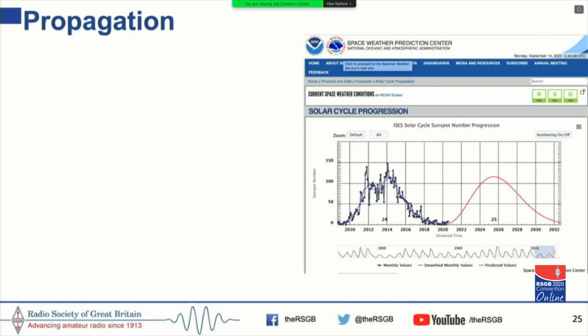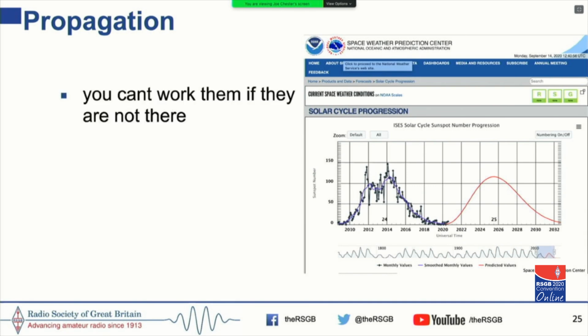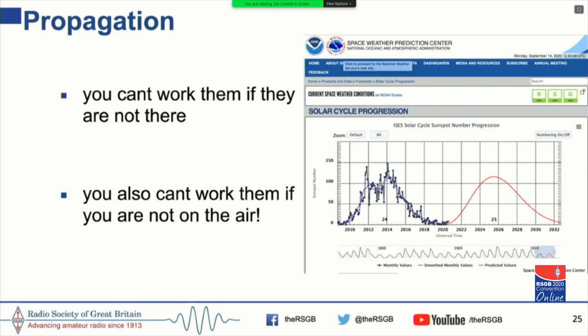Now, clearly we are at solar minimum, and there's no way of getting around that. If you look really carefully at the graph, you'll see there's a slight uptick. But I think 70 days this year so far, we've had no sunspots. So clearly we are still at solar minimum. But, and it's a biggie, the fact that we're at solar minimum doesn't mean that there is no propagation. So we come to a little bit of a seesaw, a little bit of a circular argument. And it goes like this. You can't work them if they're not there. Well, that's fairly obvious. You also can't work them if you're not on the air. And of course, if you don't go on the air, then there's nobody to work.